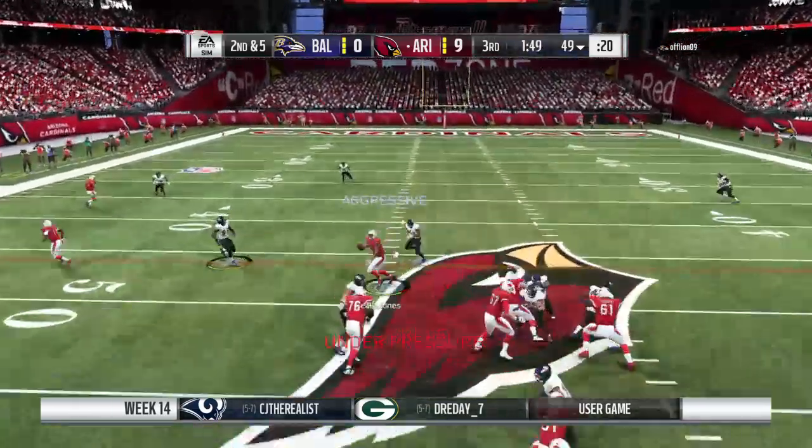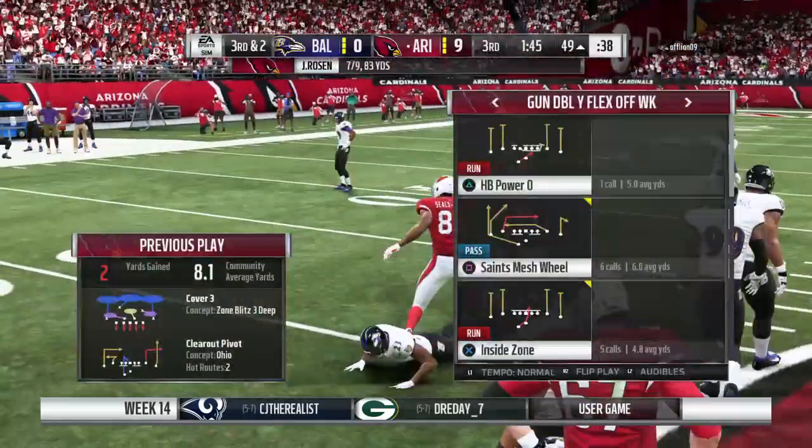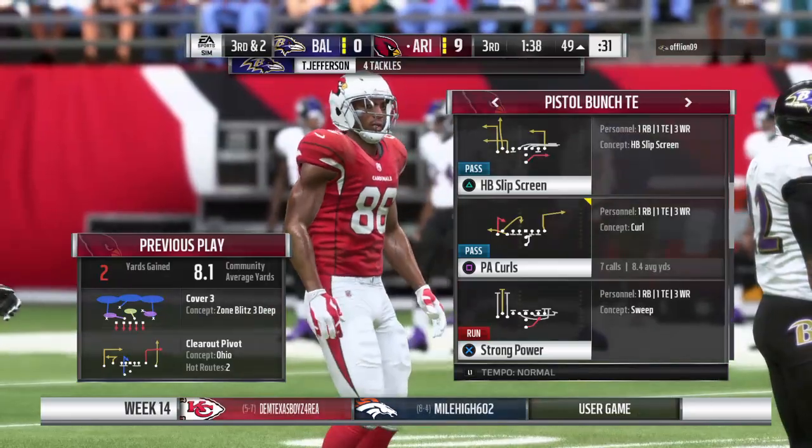On second down, here's Rosen. And it's a short one here, complete to his tight end. And he'll get it into enemy territory just across midfield at the 49. That throw good for only a couple. It brings up third down.